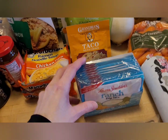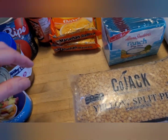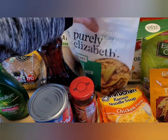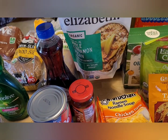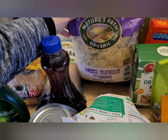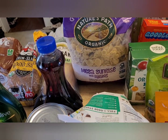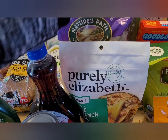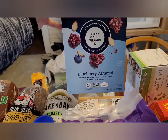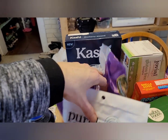So I might put that on the menu for this next month. Some split yellow peas, 2 things of ramen noodles. We could pick 3 cereals this time, so I did another of this apple cinnamon oatmeal. The kids liked it. There is this Mesa Sunrise with raisins. I figured it was probably kind of like a Raisin Bran, which a couple of my kids really like. And then another box of this blueberry almond granola. This stuff is delicious. Yeah, that's dangerous for me.